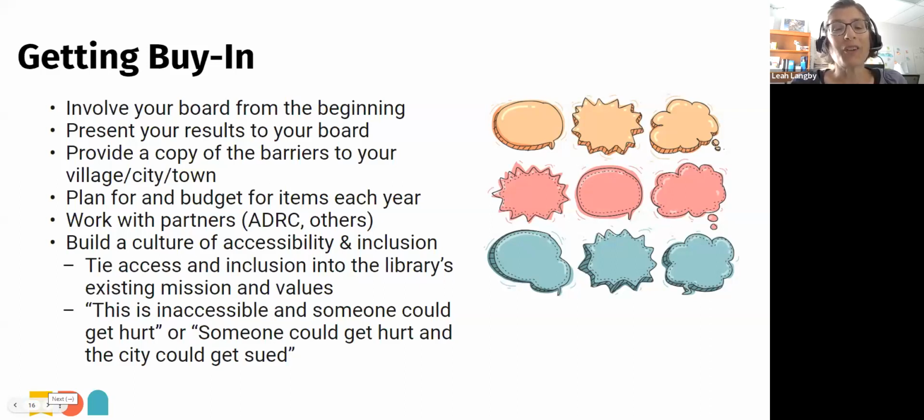Also, you can work with partners to help you make the case, help you look for funding and other resources, and help you reach the audiences that might have the most to lose if the library doesn't make some of these changes. For instance, the Aging and Disability Resource Center, Centers for Independent Living, the school district. There are a lot more that you could consider working with.